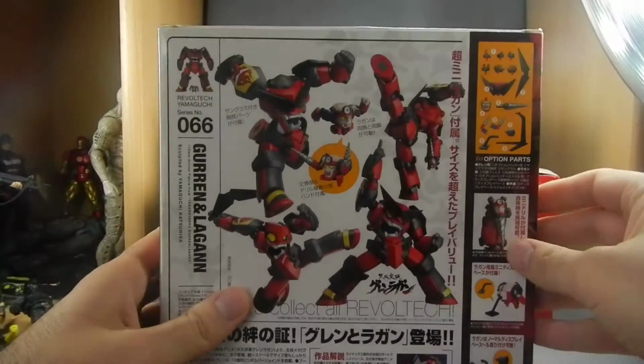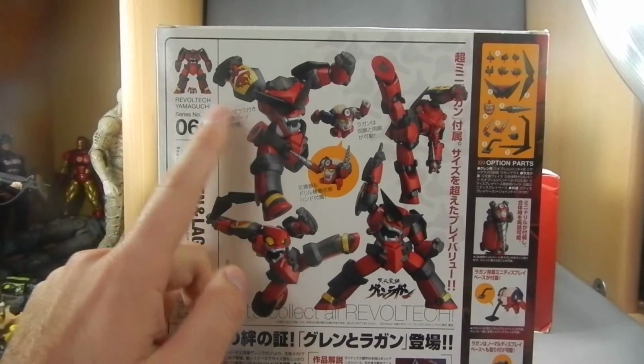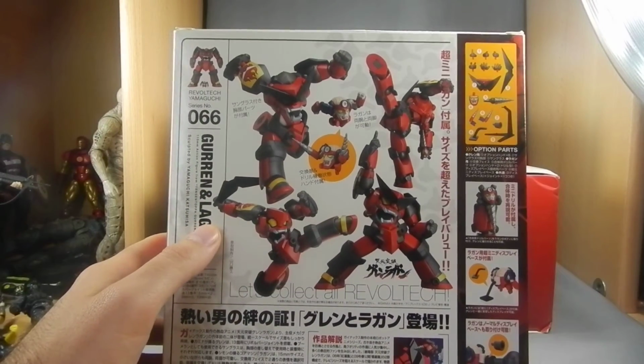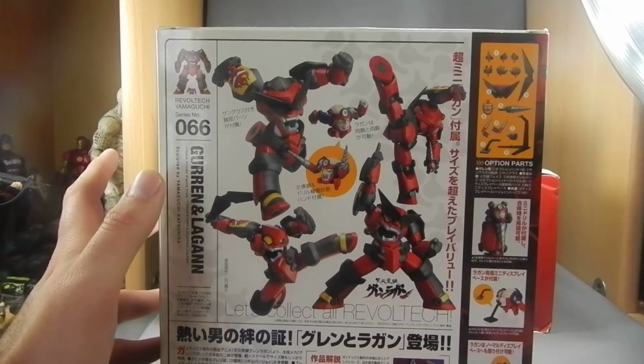I've been watching the series again too. I just finished episode 8. Bummer. But yeah. Really, really great posability and stuff on this series. I do like the Revoltech figures for Gurren Lagann just because they are so ridiculous, over the top type of deals.